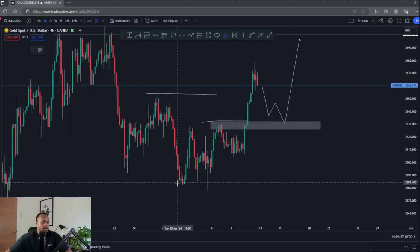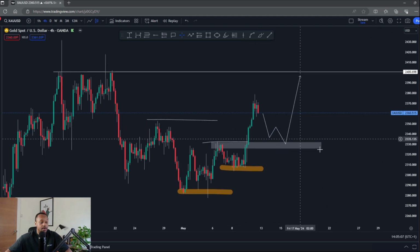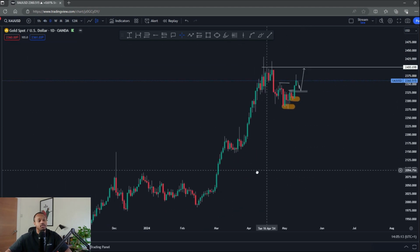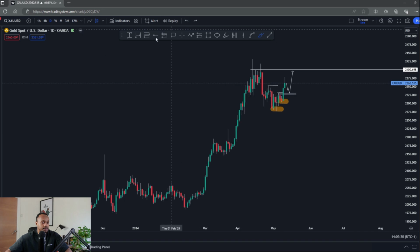We formed some equal lows here. Price struggled to break support, formed a higher low, now a big push higher. Now I'm just looking for a pullback of that same move for us to then buy for continuation back to the highs. Again, all the major time frames are still pointing up, daily, weekly, monthly. We've had this really, really big move to the upside. I'm looking at this just being a correction for another move back up. So very, very straightforward price action for gold.